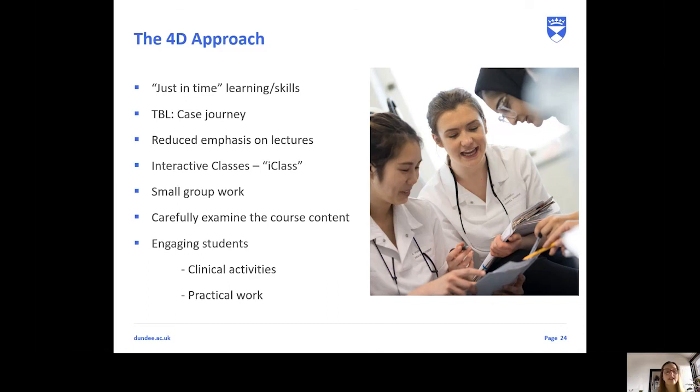In team-based learning, or TBL, there's a case journey, and it's almost like a soap opera of a dental practice. And just to make it a little bit more interesting, the story develops of the dental practice and different things that happen to people within the dental practice, different scenarios that happen within the surgeries and the dental practice to aid your learning. And I think the students really enjoy that.